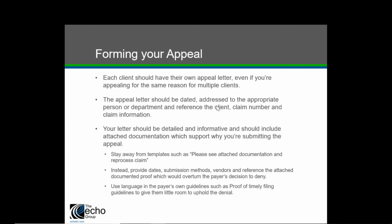When writing your appeal letter, be sure to try and make it as unique, detailed, and informative as possible. Each client should have their own appeal letter, even if you're appealing for the same reason for multiple clients. Insurance appeals departments, if they receive a group of appeals, are not going to want to see the same letter stapled to the same documentation for multiple people. They want your claim to be unique and informative and really give them the information that they need to overturn their decision.